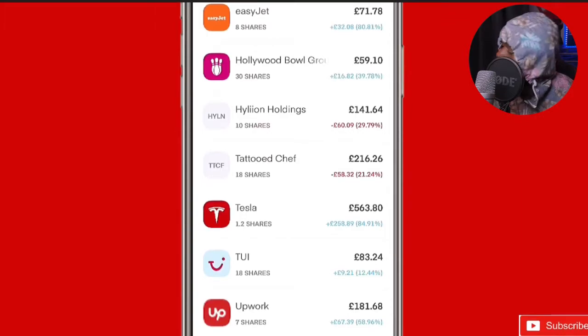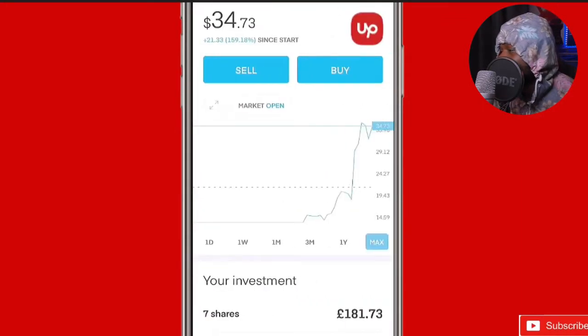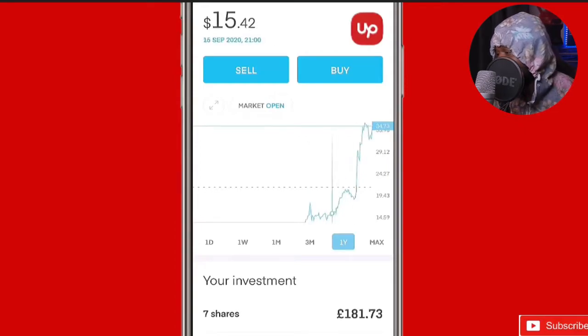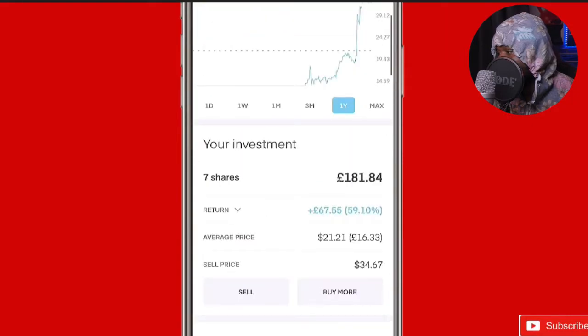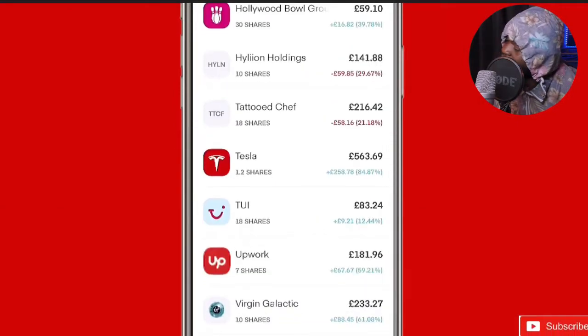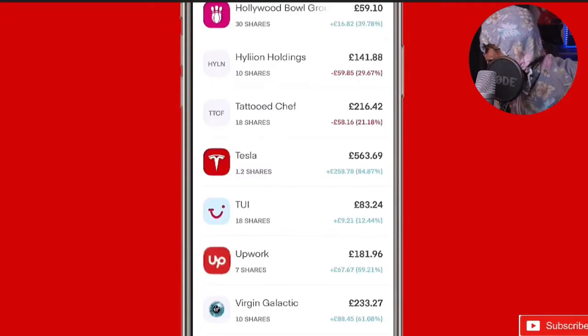Next up, we have another big gainer. Upwork, 59% up at the moment. Look at this graph. Upwork, relatively new. I bought it originally around the $15 mark, kept buying some more, and we have an average now of 21.2. Crushing it, 59%. Lupa Linda, wow, 9%, nice.